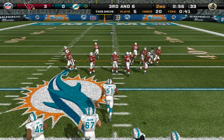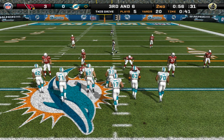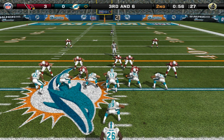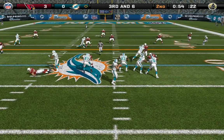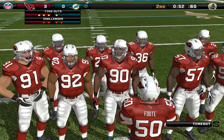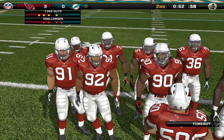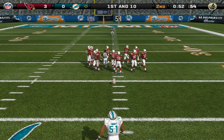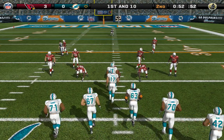Third and 6. Ball on the 49-yard line. Play goes in motion. Drops back. With the throw. Behind him. He has it. Washington is there for the tackle at the 40. They completed the pass for a first down. And they did it against the cover, too. The quarterback found a soft spot, and he got it in there.